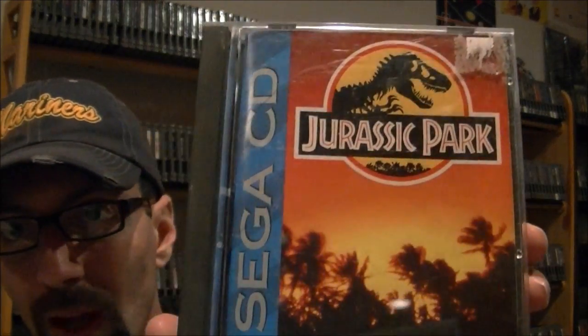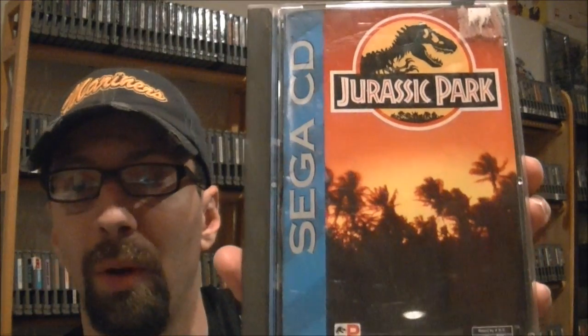I picked up 2 games for the Sega CD, which I have a decent collection of, but I don't really pay attention to that collection as much. But I was able to find 2 games that I didn't have, and I kind of wanted to add to the collection. The first one is Jurassic Park. I have no idea if this is any good. It probably is terrible, I'm sure.